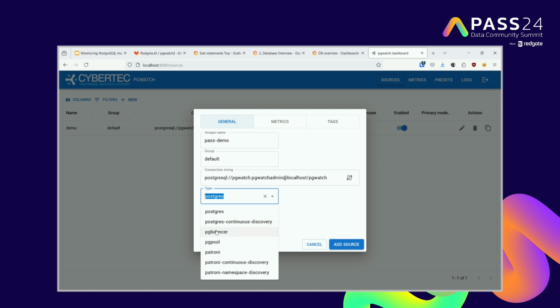Another one is Pgbouncer and Pgpool. These are special sources for the bouncer and pooler. And here you can see we have Patroni continuous discovery and Patroni namespace discovery. The first one is for a Patroni member. The next one is for a Patroni cluster. It will connect to etcd and ask how many members you have, what their status is, primary or replica or whatever, and it will gather and add all of them under monitoring. And the last one, namespace discovery, is if your etcd has several Patroni clusters, so you can specify the namespace, and we will scan every Patroni cluster available and add all of them at once.